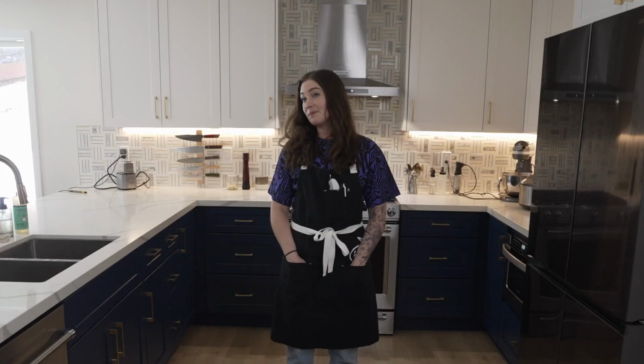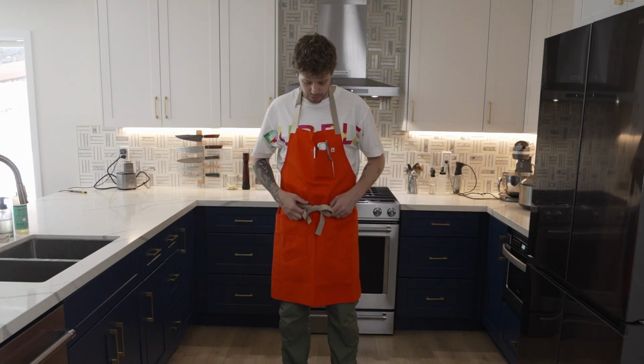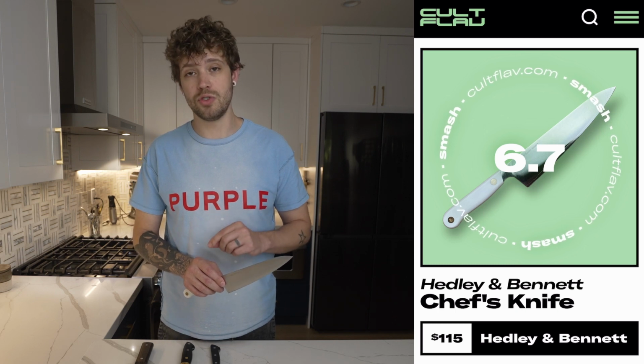Our standard rec is staying the same. As surprising as it is to us, we think that Hedley and Bennett, an apron brand whose aprons we don't particularly enjoy, makes the best chef's knife for most home cooks. I don't like the fabric. It's too scratchy. The pockets are uncomfortable, the tie is not comfortable.